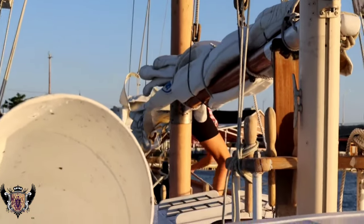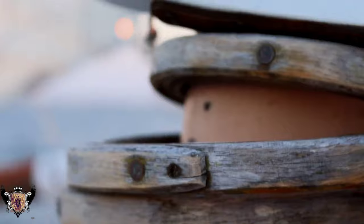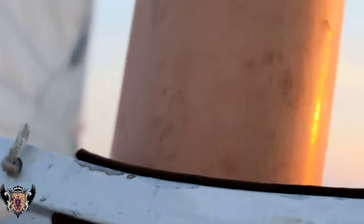We homeschooled Arden and her sister because we live on a boat, so we move around so much. Only way to do it, boat school. Boat school.